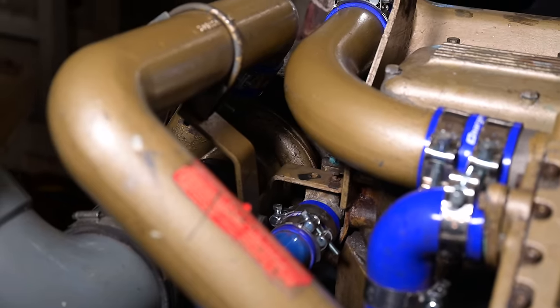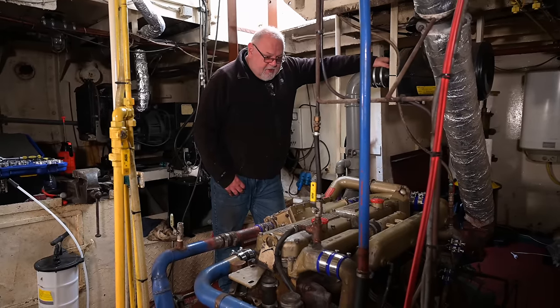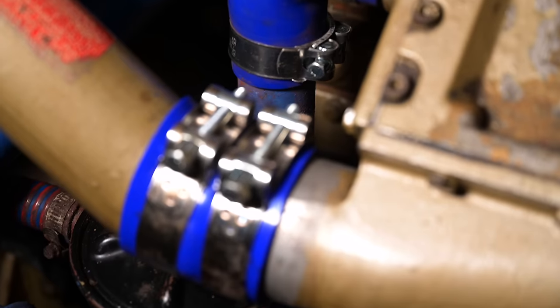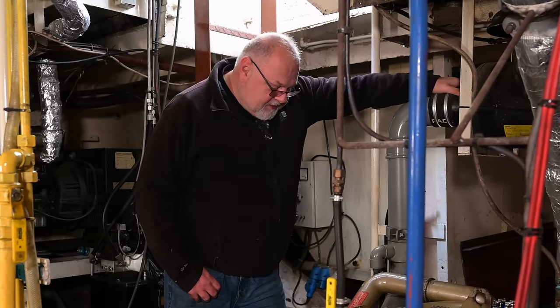Got an awful lot done. Every hose has been replaced that needed replacing. The engine is now going to be coolant tight, and just look at the difference. We've made an incredible achievement. Very pleased with the way it's gone.